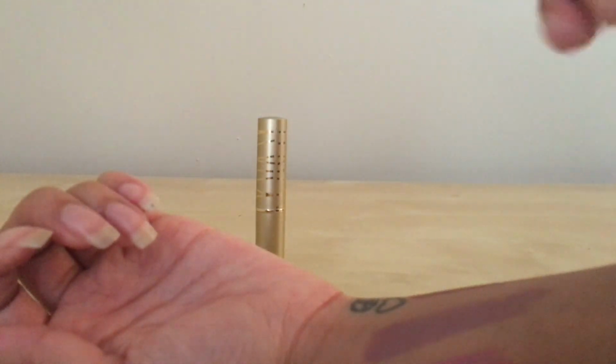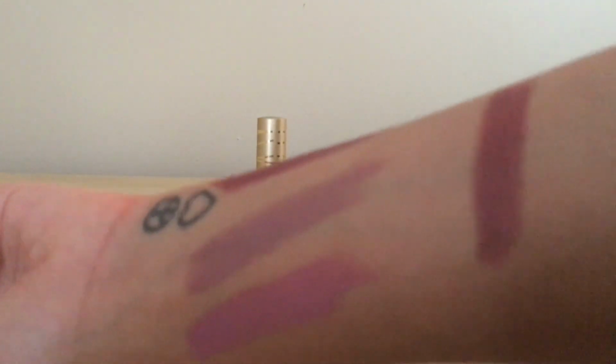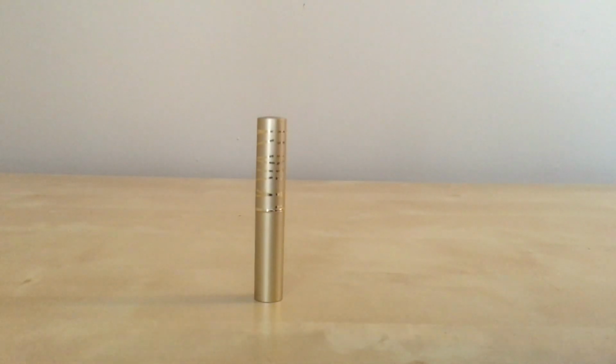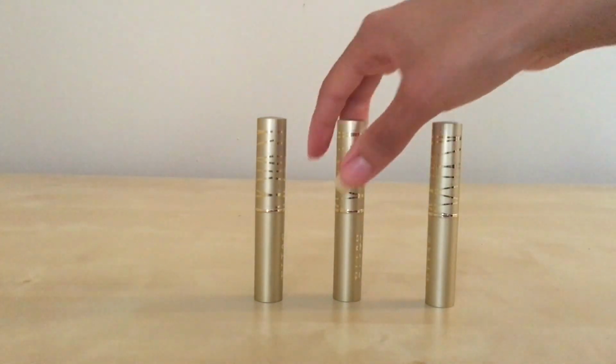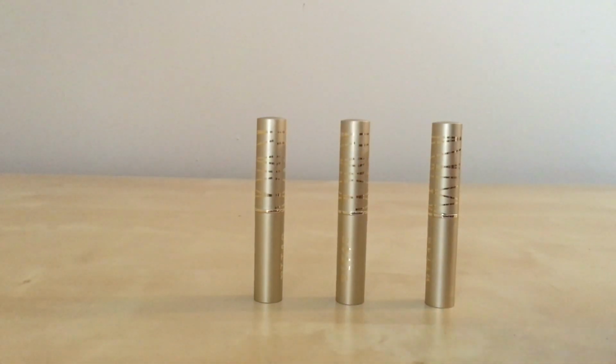It's full coverage, and you can glide it on whichever way that you want. So I actually really appreciate that it's all full coverage. I don't have to apply and reapply. I don't have to pack them on throughout the day.